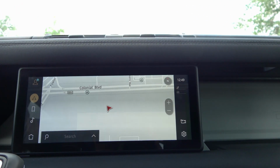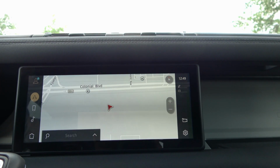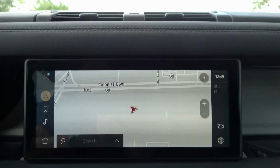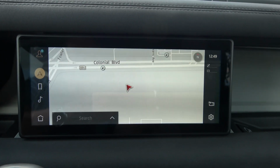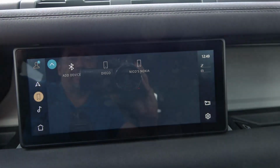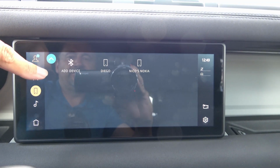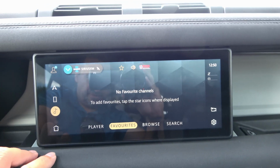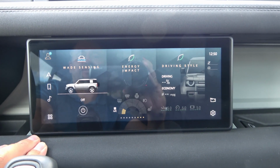Let's close this. All right, that shows you where we are. And by the way, it's not flickering on the screen. It's just the different frame rate from my camera, so I apologize for it. But the screen is not flickering. And then as far as the devices, you can actually add your phone to it. You can set up your favorites, browse, search, etc. Go back to the home screen.